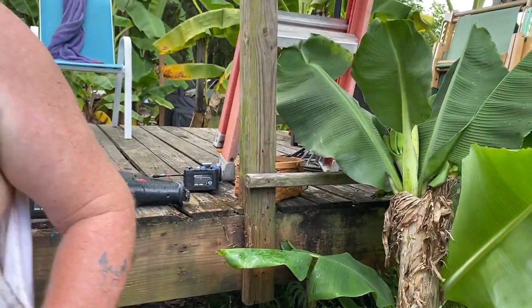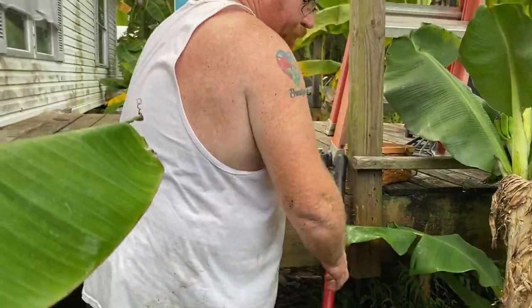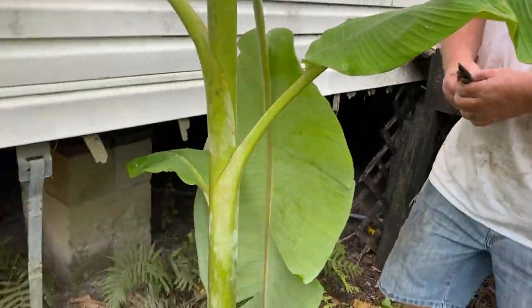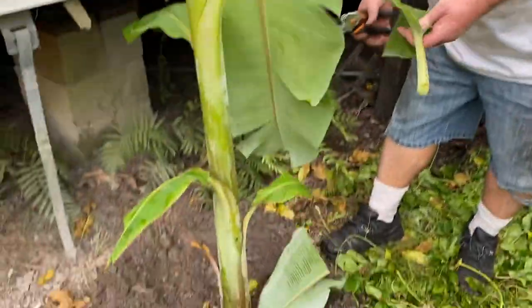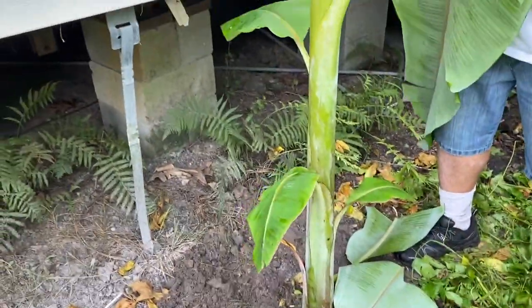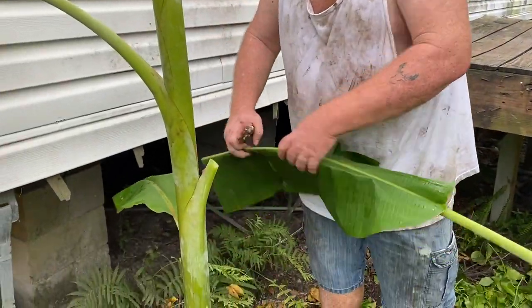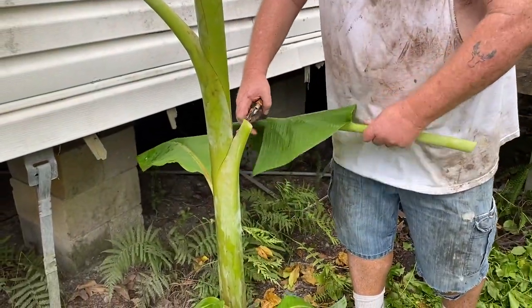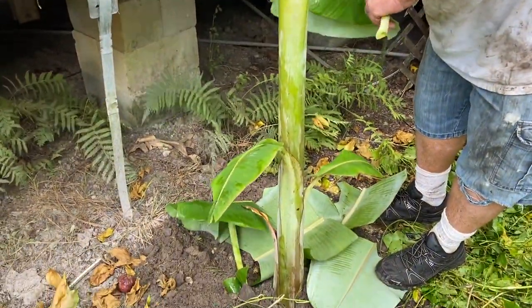Okay, now right there is the scissors in my basket. See it? Then what you do is you trim off all the leaves except for one. And we will just lay the leaves on the ground because it needs fertilizer. Get those two at the bottom also.